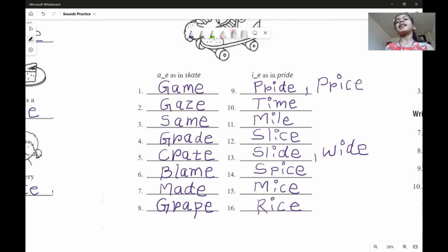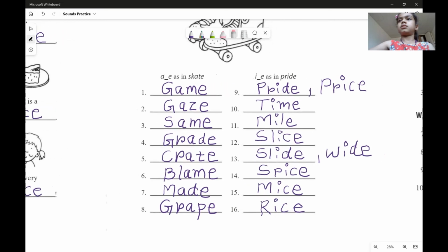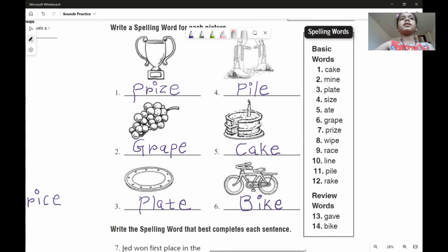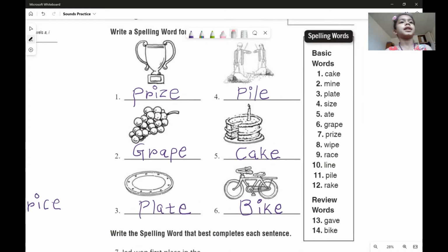If you understand, let's go to the next page, which is the last. Again, we had to write, but I wrote because we can save time. So we had to label the picture. We write the picture name in the blank, the line.